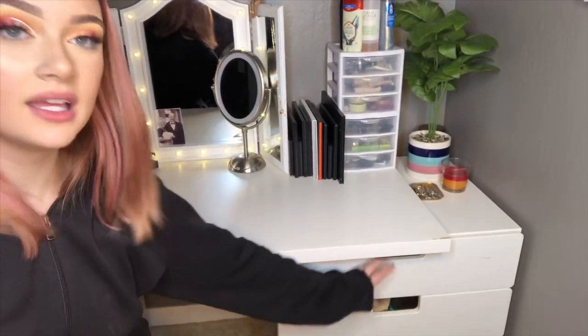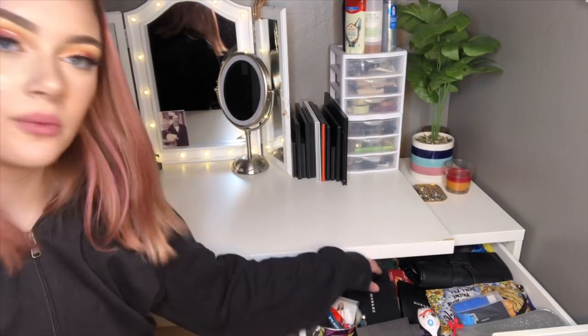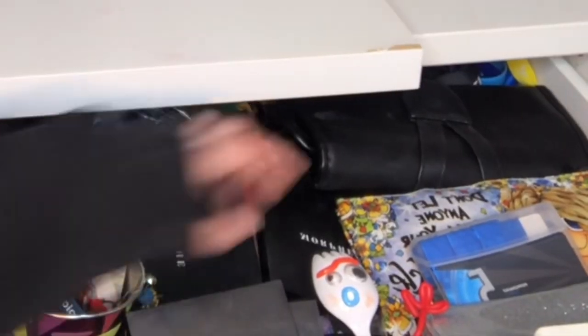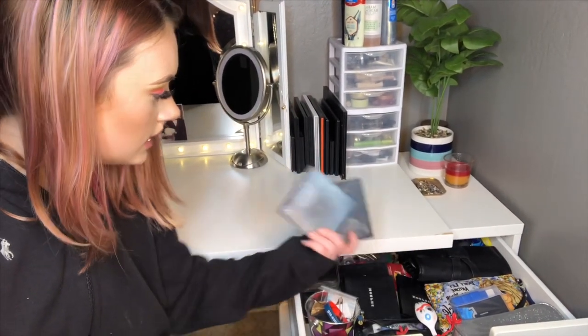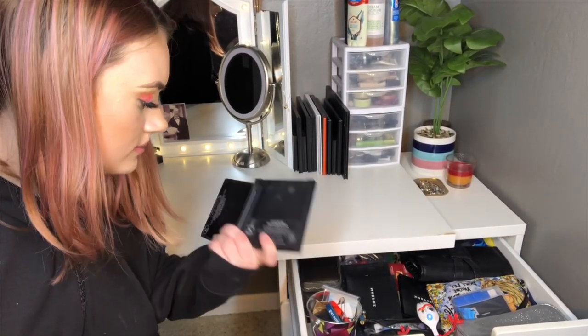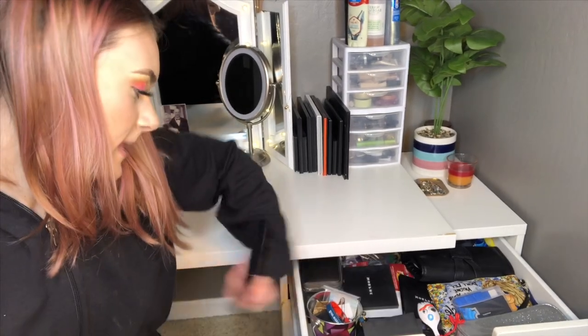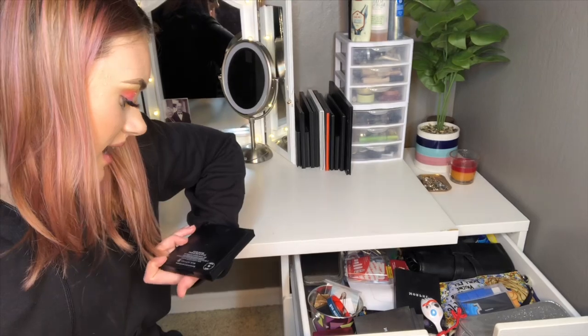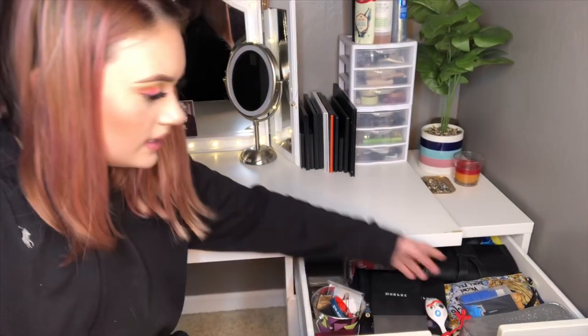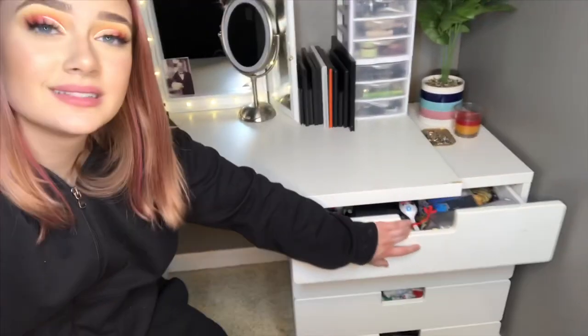Now, if we look in this drawer, we have my tiny, oh my god, there's 40. I have my tinier palettes, 9G, 9J, 9B, 9C, and the 9-1. And then I have my makeup bags in here. That's basically them.